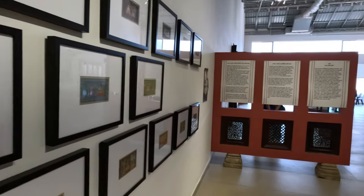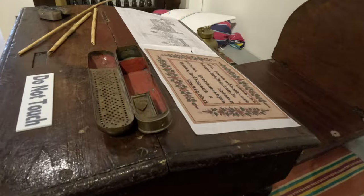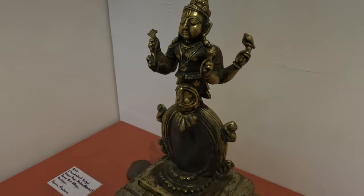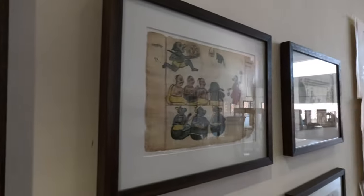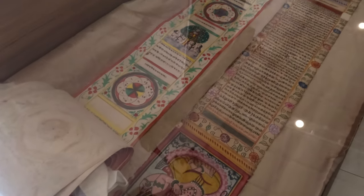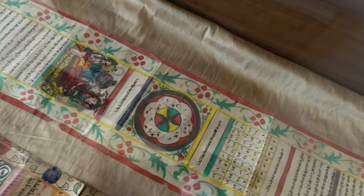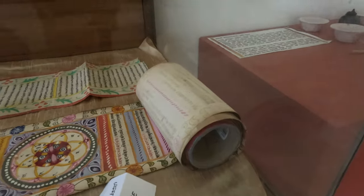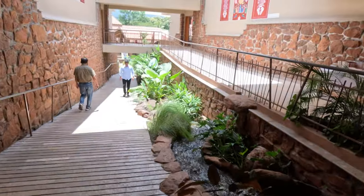It's like miniature painting. Working desk. Quite interesting. This whole thing is a horoscope from around 1800. So let's see the other galleries.